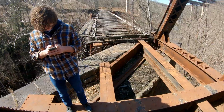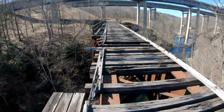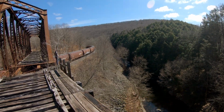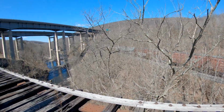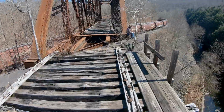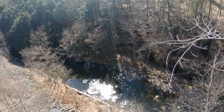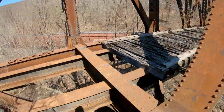I want to head back and get a picture of the river. But yeah, great place. Look, there's a rail down in the river, you see it? Yeah, I see it, sticking out from the pipe. Yeah, you just got to use your head, that's it.